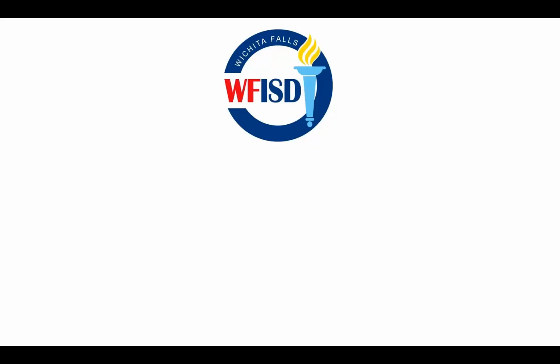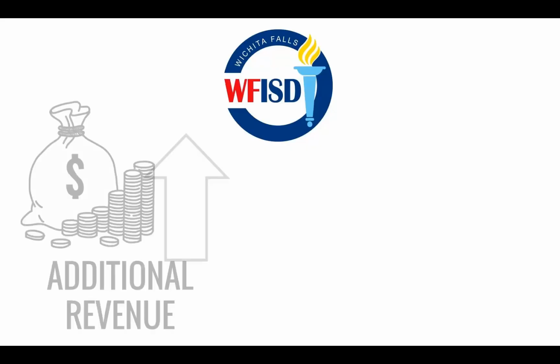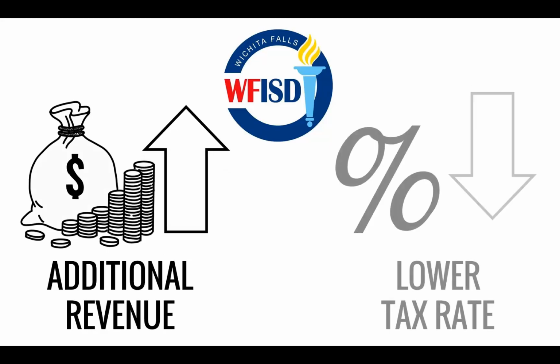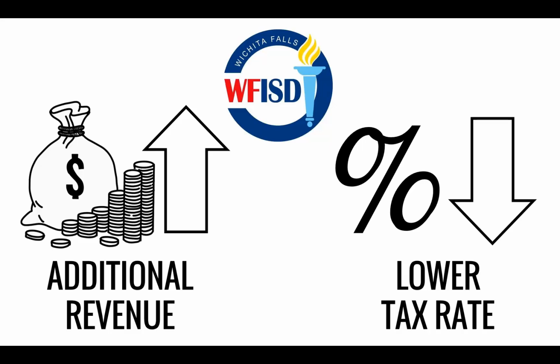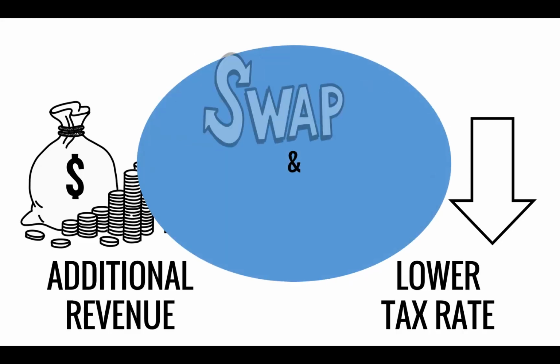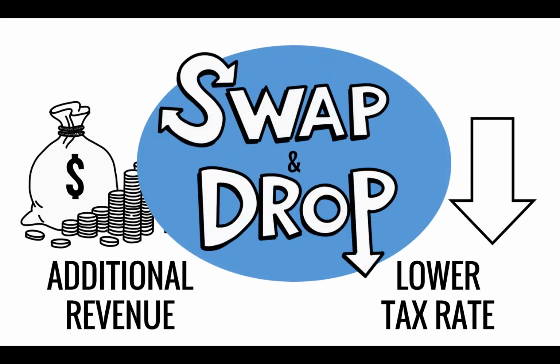Wichita Falls ISD is currently in a position to generate $1.4 million in additional revenue while also lowering its overall tax rate. More funds but lower taxes? How is that possible? It's through what's called a tax rate swap and drop.